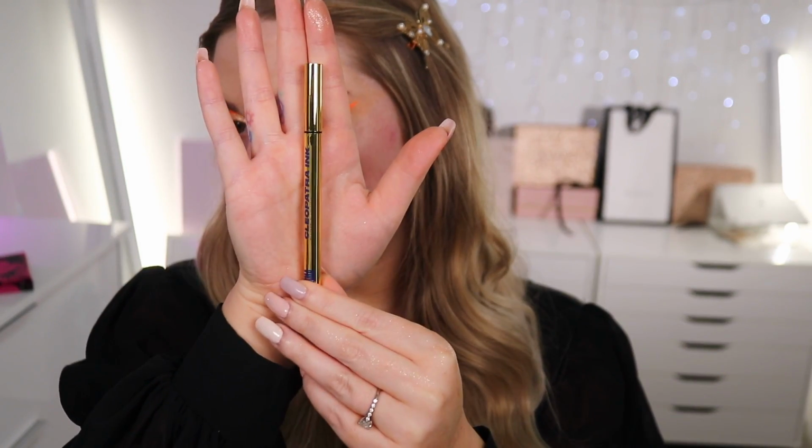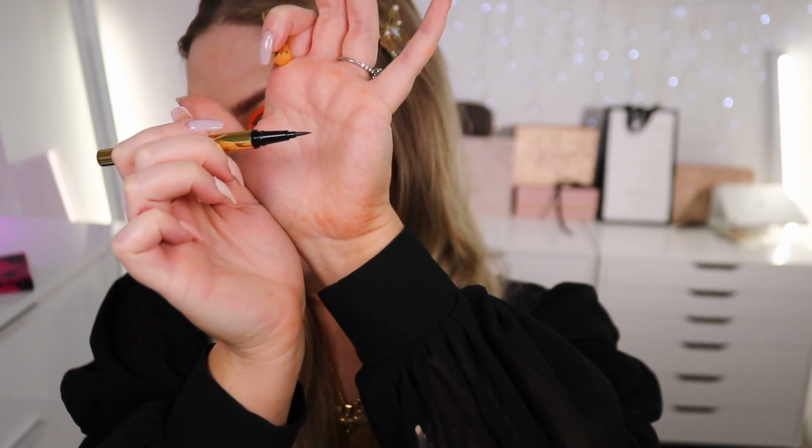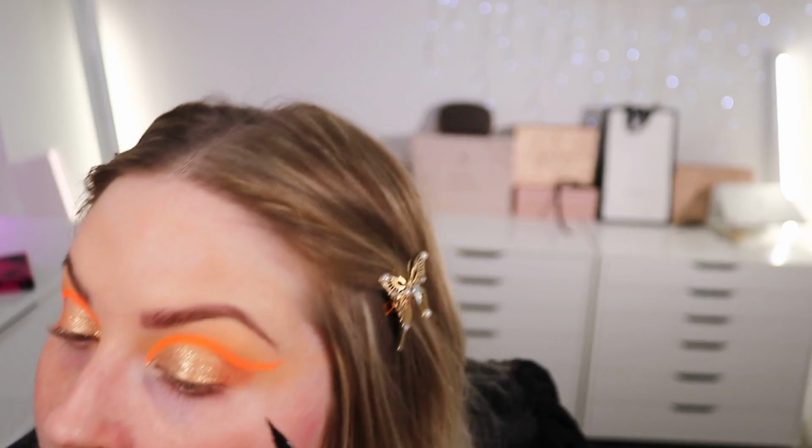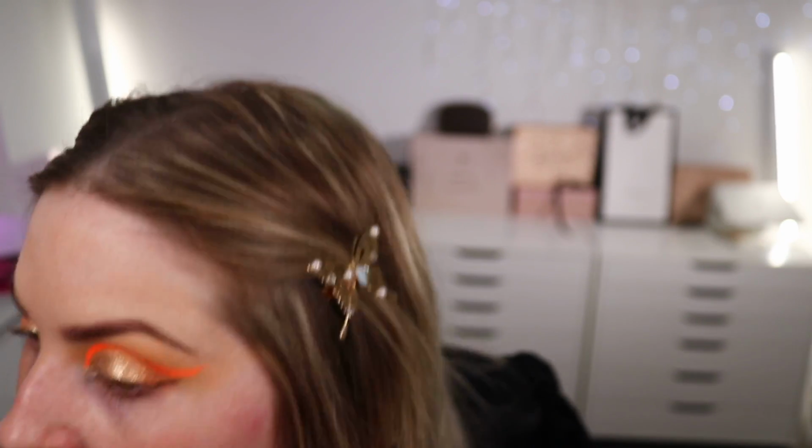Now, I've never opened it. This is how it looks. Uoma Beauty have sent me stuff in the past, but I think I picked this one up myself. Looks like this Cleopatra ink, and the brush, it's a long felt tip with a really thin end. I'm gonna get down here. I'll let you guys know how it applies. Very, very easy to get a thin line.